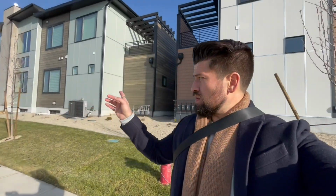If you watch that video, you'll see that the $798,000 one is an end unit, so you're only sharing a wall on one side and not the other. The other one's facing the beautiful mountains of the Wasatch Front.